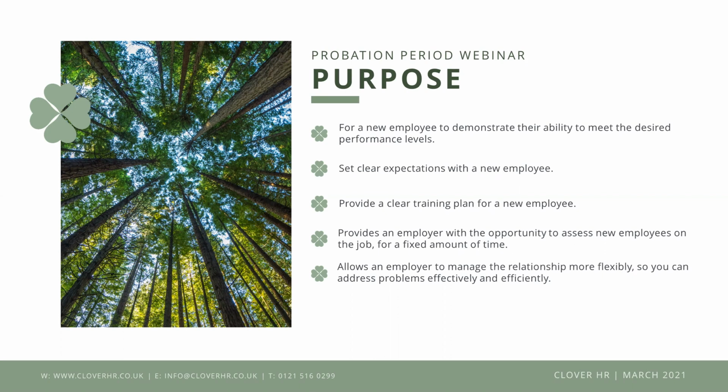Probation periods give an employer the opportunity to assess new employees on the job, like I said, for a fixed amount of time, and it helps employers to ensure they have made the right recruiting decision and to take action more quickly if they feel a new starter isn't suitable for the role. Probation periods also allow for the employer to manage the relationship more flexibly, so you can address problems effectively and efficiently.